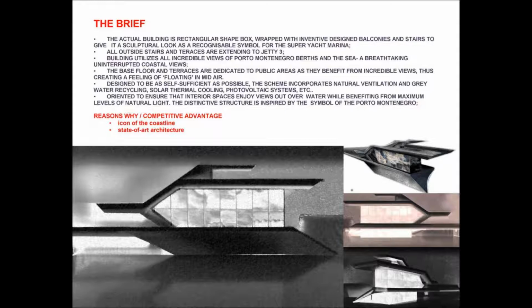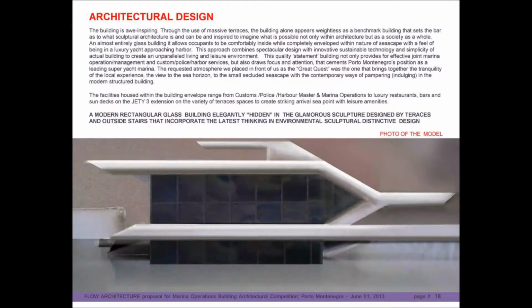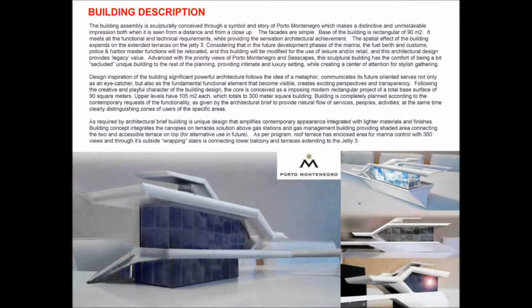But it meets all the functional and technical requirements and provides a natural flow of services, people, and activities, while at the same time it clearly distinguishes the zones of users of the specific areas. Facilities in the building range from customs, police, harbor master, and marine operations to luxury restaurants, bars, and the sun decks on a Jetty 3 extension as a striking arrival sea point with leisure amenities. And considering that with the future development phases of the marina, the fuel berth, and the customs, police, and harbor master's function will be relocated, this building will be modified for leisure and retail use, and this architectural design provides the legacy value for it.